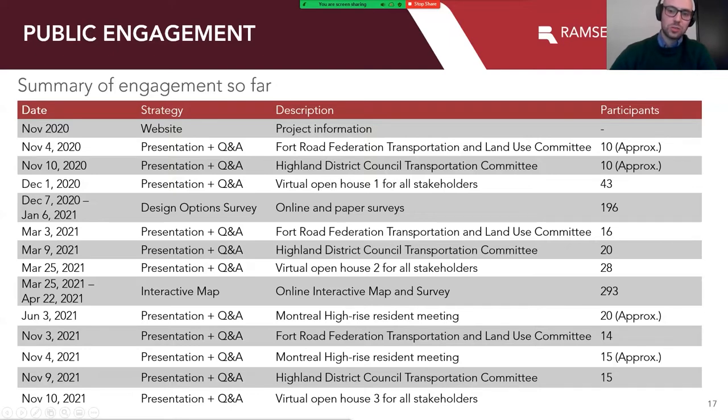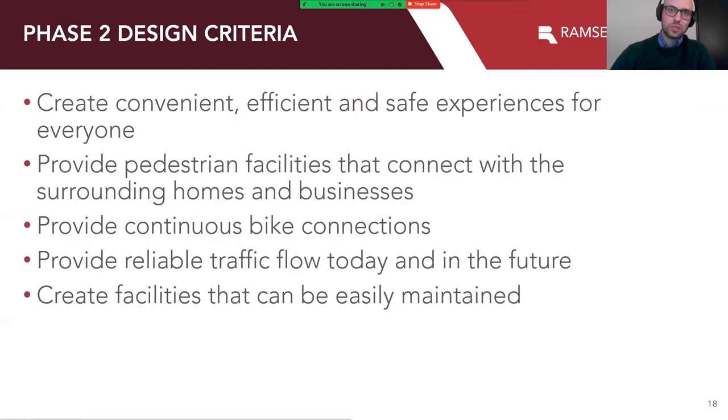We've been out to the district councils a couple of times already in the past week, and are at our open house at this point. So that's where we've been. Just want to highlight that we've gotten a lot of feedback on this project.